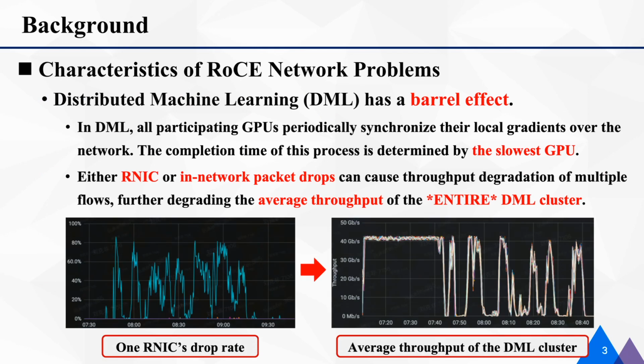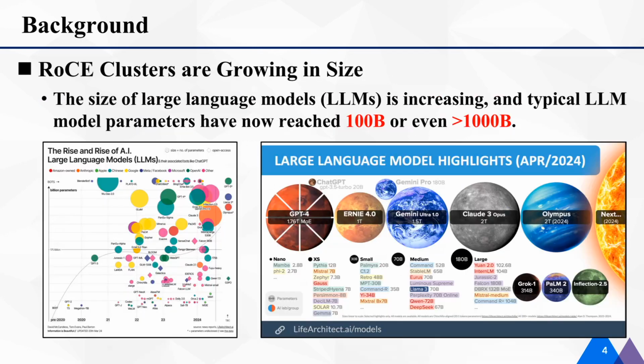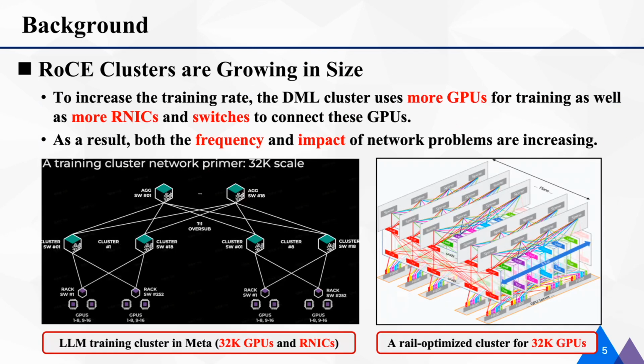Either RNIC or in-network packet drops can cause throughput degradation of multiple flows, which will further degrade the average throughput of the entire DML cluster. Recently, the size of large language models is increasing, and typical model parameters have now reached 100 billion or even larger than 1000 billion. To increase the training rate, the DML cluster uses more GPUs for training as well as more RNICs and switches to connect these GPUs. As a result, both the frequency and impact of network problems are increasing.